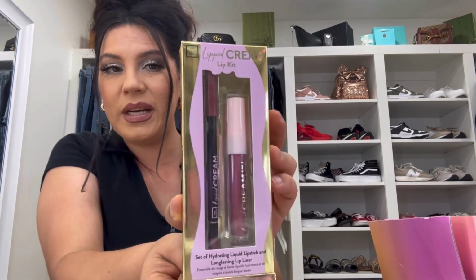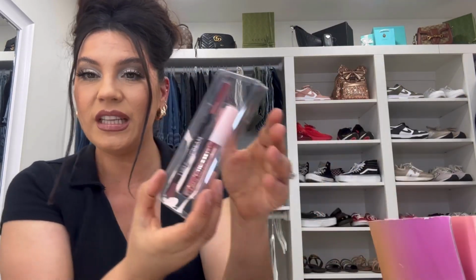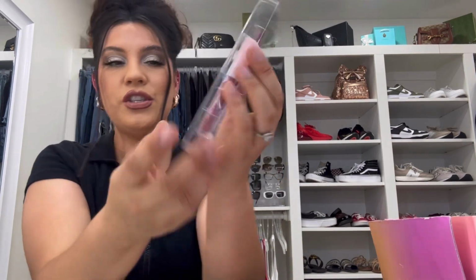So let's go ahead and take it out. This is what it looks like. And the color looks really pretty. But let's give it a little swatchy swatch. See what the shade is about. So this one is a hydrating liquid lipstick. Let's see. Oh, I do like the doe foot applicator.